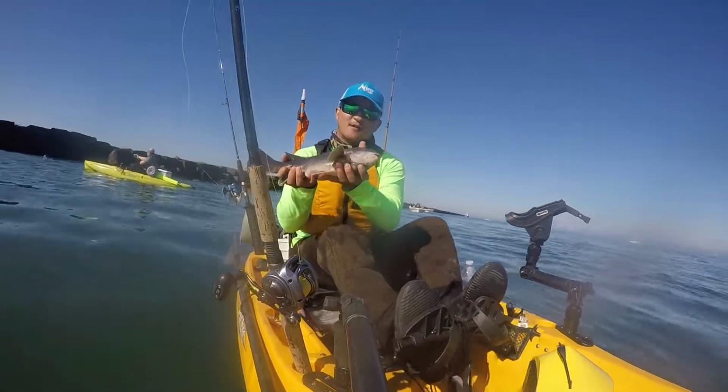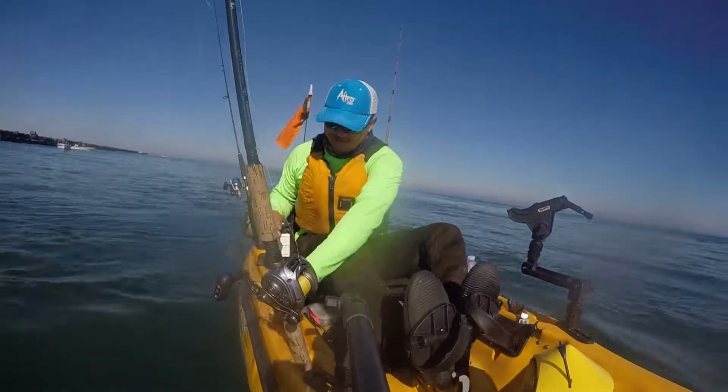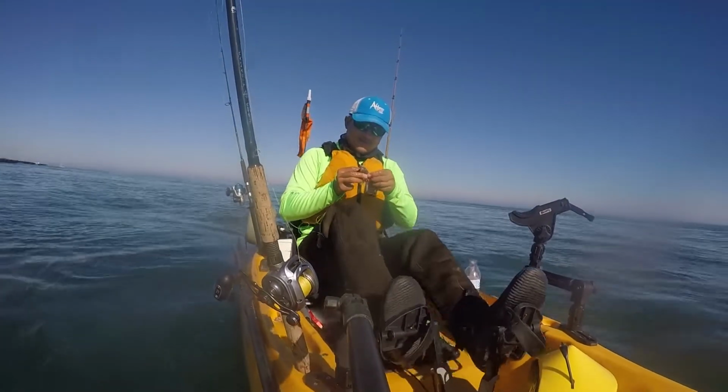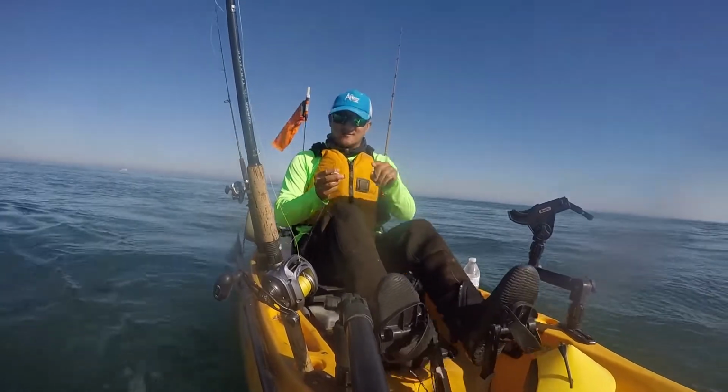White chinner, the male tog, going back to grow bigger. Maybe the fight turns back on and I could get one keeper before we leave. But it's very frustrating today. Very, very, very frustrating.